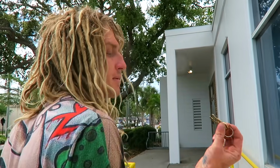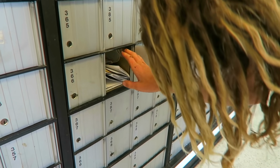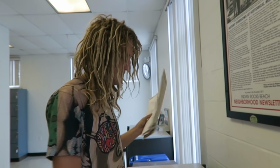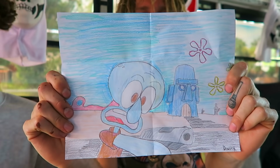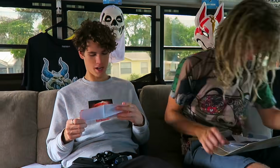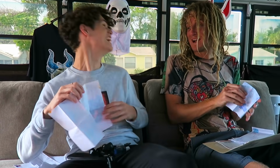Let's see if there's any Squidward drawings. Oh man, there's definitely some. We're gonna take this stuff back to Squidward and see what we got. Oh! Oh. Hello. Yo, that's legendary. Dude. Got a gun. Oh, he has a gun? Oh, he has a gun. Okay. Wow. Yo! Is that bold and brash?